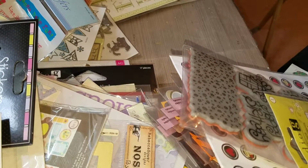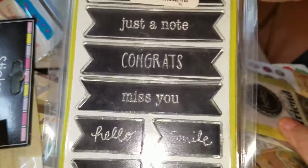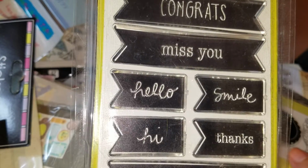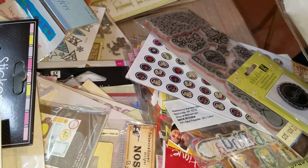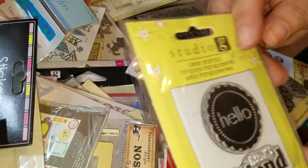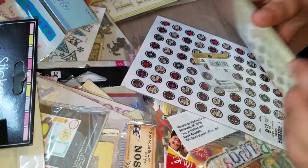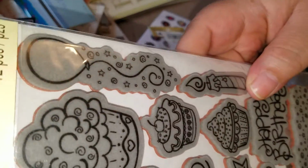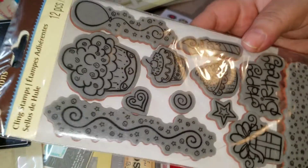This is more stamps. I think the first one said hello. I don't know what the first one says. Anyway. Oops. Another stamp. More stamps. Birthday. And I'm glad she sent me this because, like I said, I don't have that much birthday stuff.